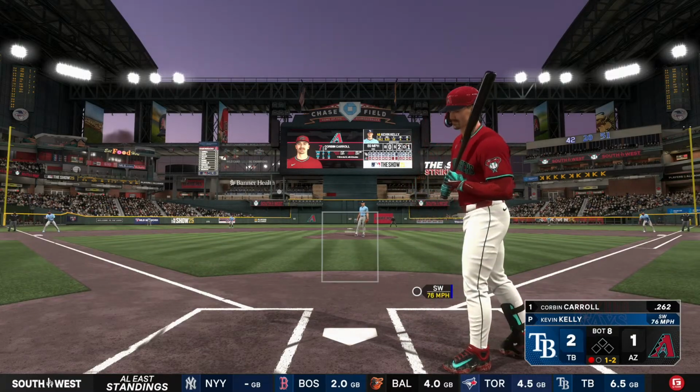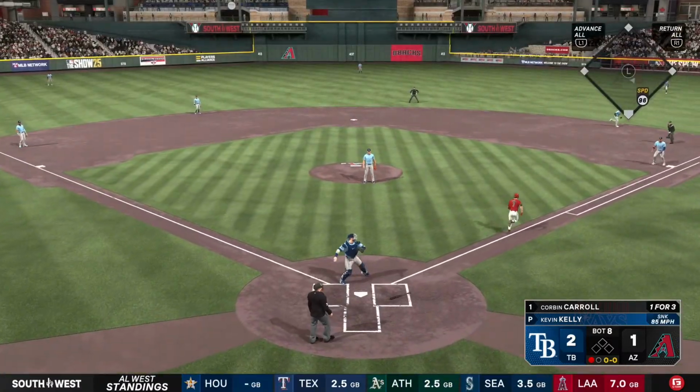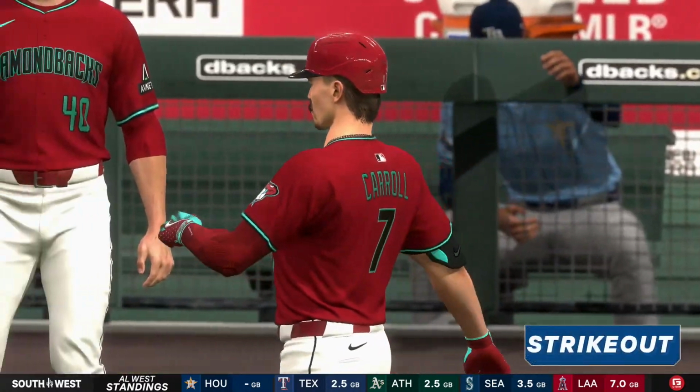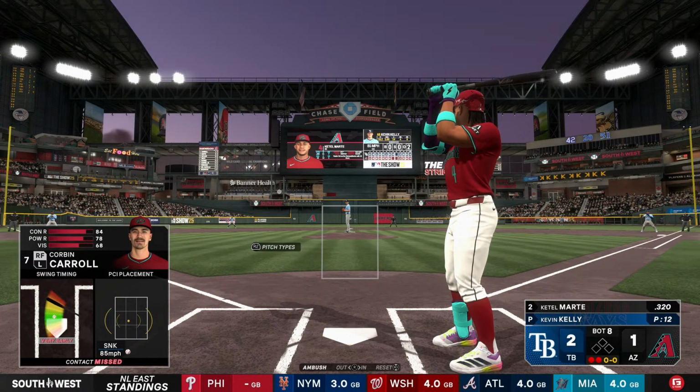That's a ball. Tried to attack with the sweeper. Swing and a miss, and he chases that one in the dirt. And it beats him for out number 2. That's a strikeout. Ketel Marte up to the plate, 0 for 3 in this one. Second baseman, Ketel Marte.